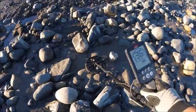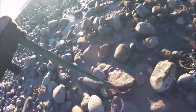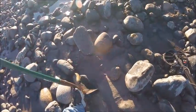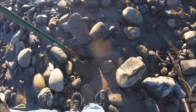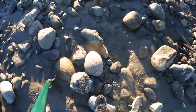Under this rock, I'm getting a high tone. I flip that over with my shovel. That's why I use the shovel too. You can use it as a prying tool for these areas. Yeah, it's a little digging, but the targets are rich. They're not cheap junk targets usually. Either silver, gold, or lead in here. Heavier items.